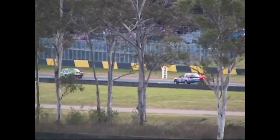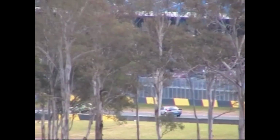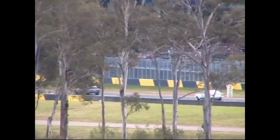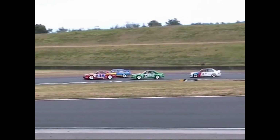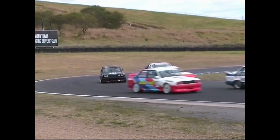Just gridding up for the start of the race. This is one of many of the Group A and C, as the fields are so big they have to run a few races to get the grand finale on Sunday. And here we go for turn two action. It's the Godzilla, the GIO car out in front from the Peter Jackson Sierra, Dick Johnson Mustang.